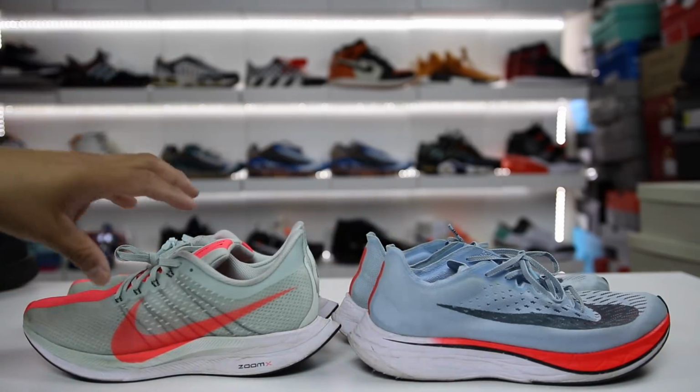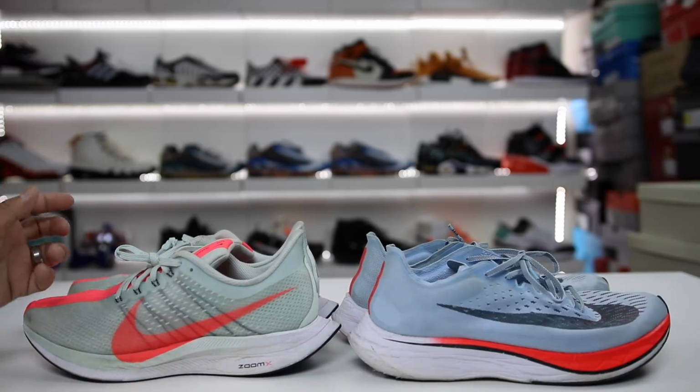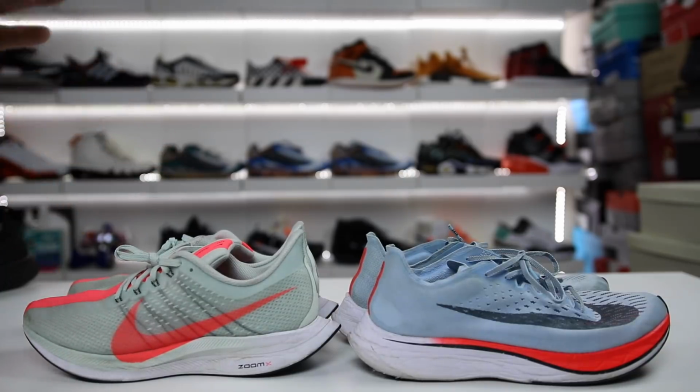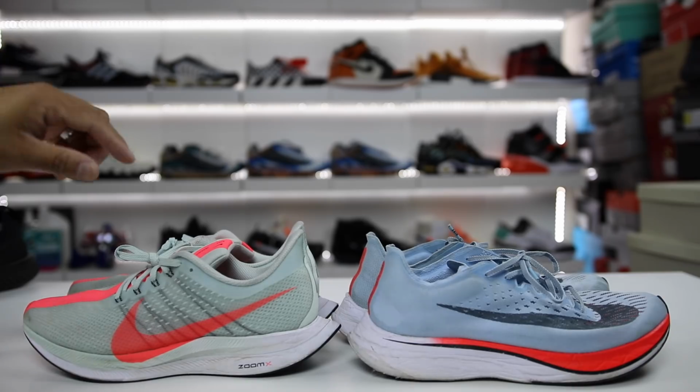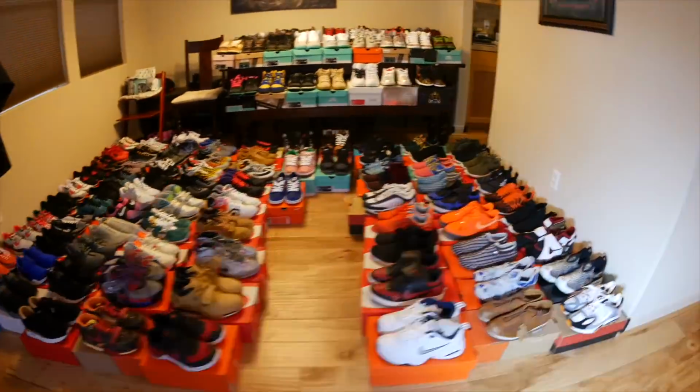And a lot of people wanted to know, even from a casual perspective, a comparison between these two sneakers and which one is more comfortable, pros and cons maybe of each. And so in this video, I wanted to give you guys just a small breakdown of some of the things I love about both of these and some of the things I don't like. So let's go ahead and get into the casual review of both of these shoes.